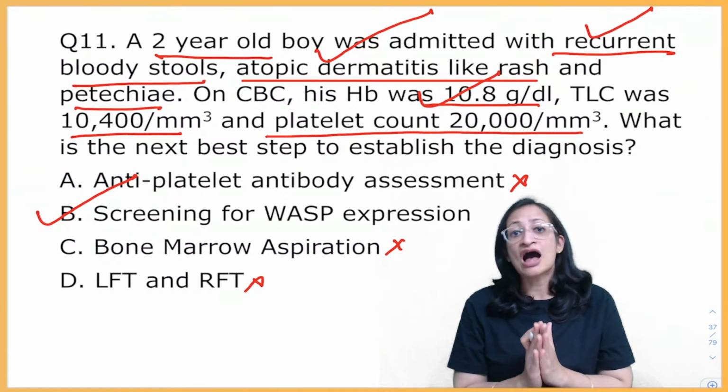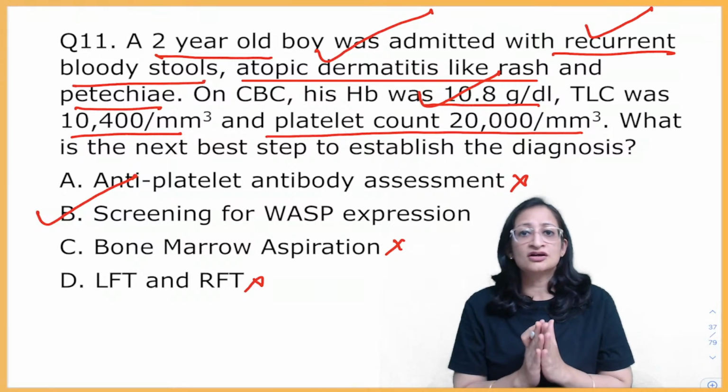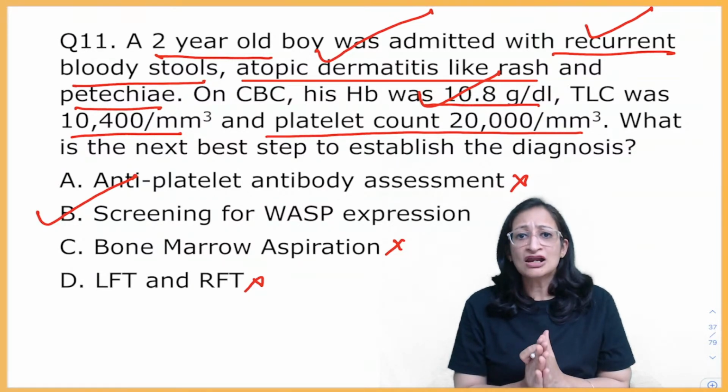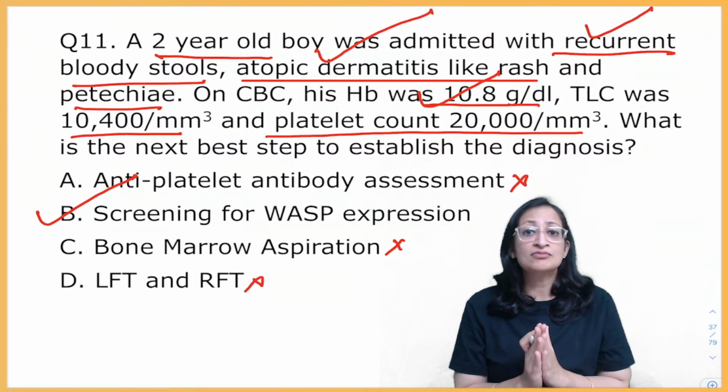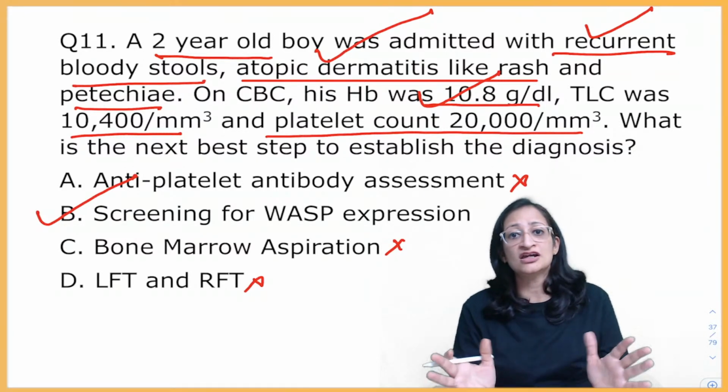So it is high time. It is just before your exams. When I gave the AIIMS entrance exam, in my last few days of preparation, I made sure all the topics from the previous year MCQs were thoroughly covered.